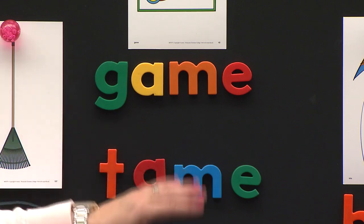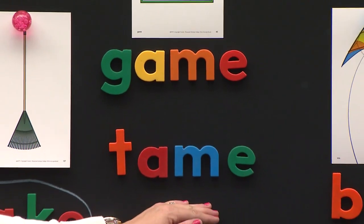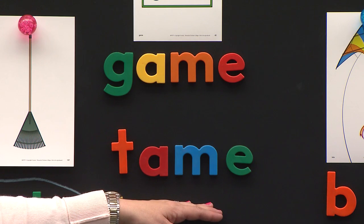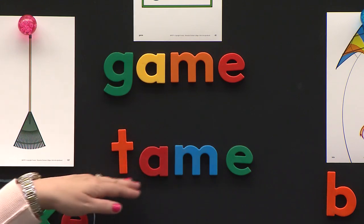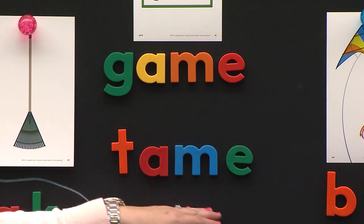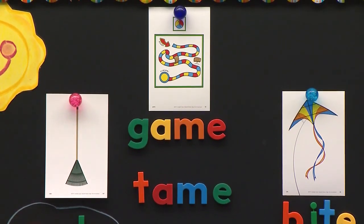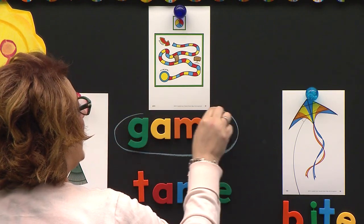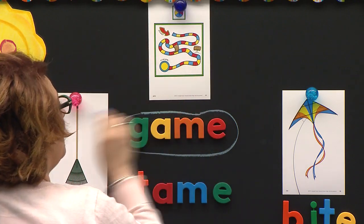All right. Read this word right here. Let's make sure it's right. Okay. Johanna. Tame. All right, let's read it. Tame. Is it a game or a tame? A game. Good job. So I would circle the word game on our board right here.